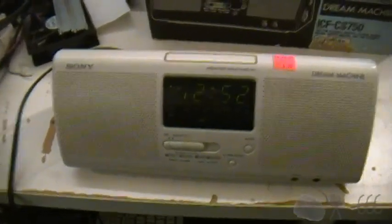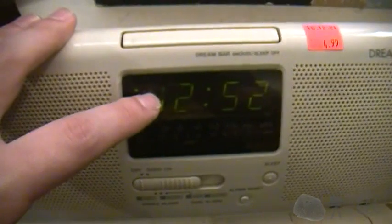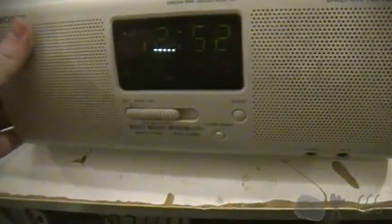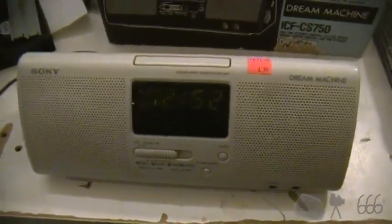Alright, looking at the clock radio now, which you can see I've plugged in, I find it very odd that there's a dead segment right there, or a semi-dead segment. That's the only one on the entire unit that looks like it's dim. I don't know if this thing has a dimmer on it. I don't see one. So it looks like that is what you get. It's pretty dim, actually. So this thing obviously was well used.